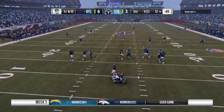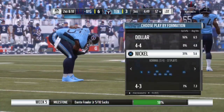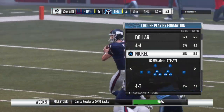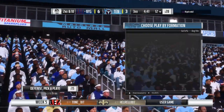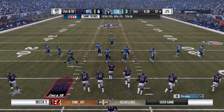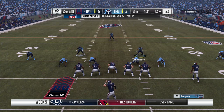Wentz gonna throw. Pressure comes, and the Titans able to bring him down. Dante Fowler in there to drop him for his 5th sack of the year. So that complicates things a bit here. 18 yards to go now on 2nd down.